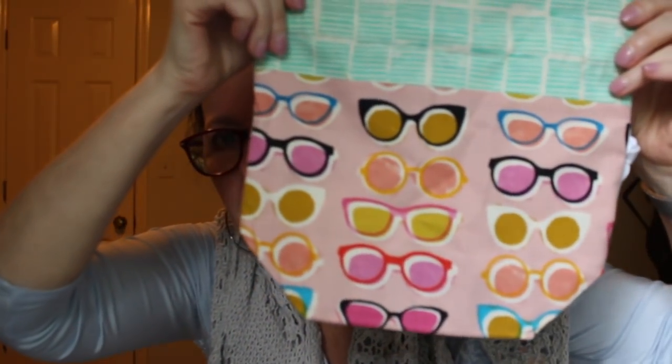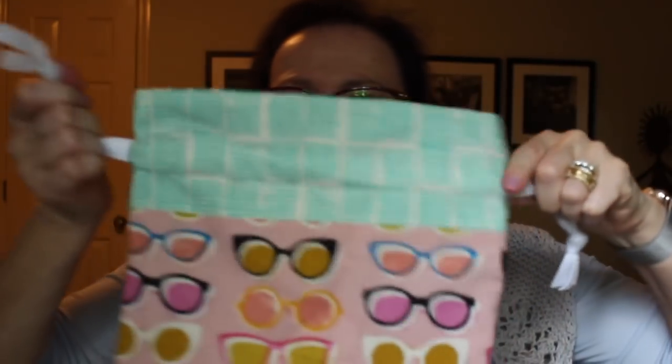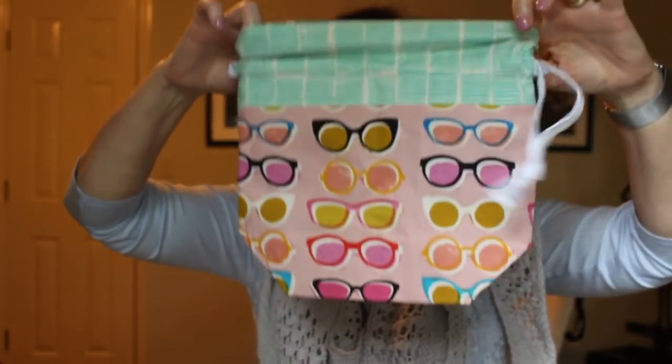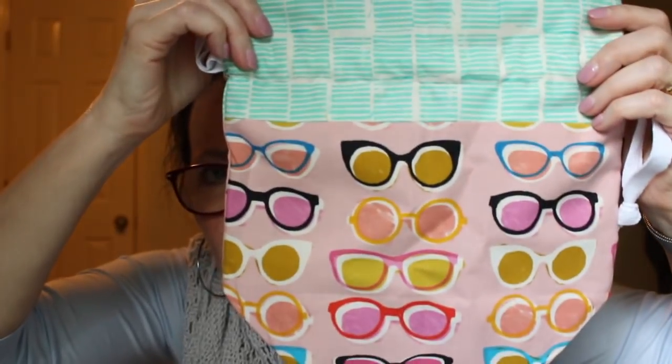And she's really into making project bags. And when she posted this on Instagram, I thought, oh, it's so adorable. The sunglasses also remind me of the beach. It's drawstring, which I love. It's got a really cute inside. Thank you very much, Kathleen. I just love it. Sunglasses are so fun.